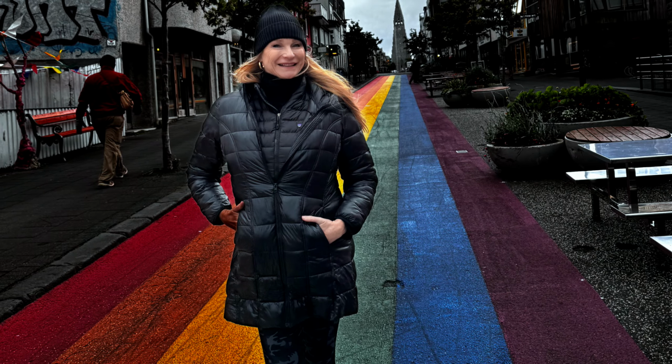Next, for outerwear, you are going to want to bring a puffer jacket. This one covers my hiney and almost to my knees. I bought this. This is actually Texas winter weight, and it's been perfect here in August. One thing I really like about it, it does have a hood as well, and this hood is great for when the wind is blowing here in Iceland.